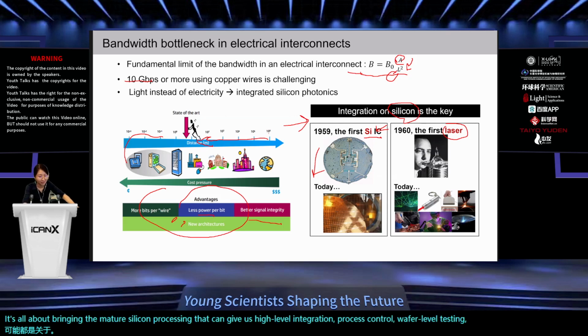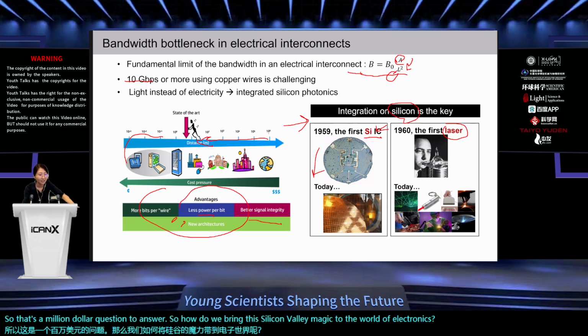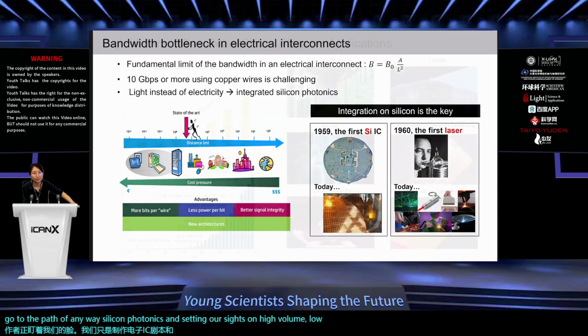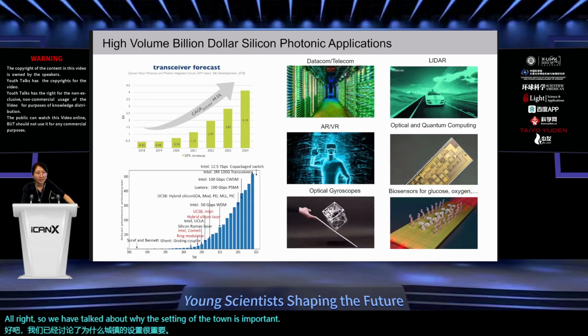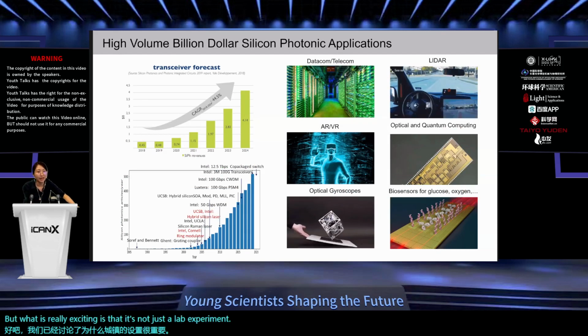So that's a $1 million question to answer. How do we bring this Silicon Valley magic to the world of photonics? And the answer is staring us in the face. We just follow the electronic IC playbook and go down the path of integrated silicon photonics, setting our sights on high volume, low cost solutions. All right, so we have talked about why silicon photonics is important, but what is really exciting is that it's not just a lab experiment, it's a booming industry.